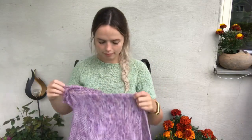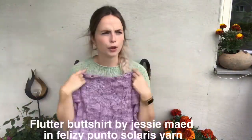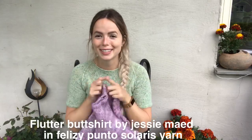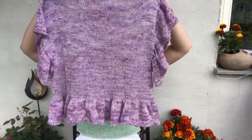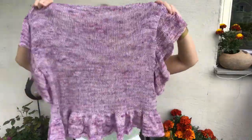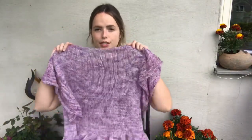So that was one finished garment, but not the only one. So last time I was knitting on this beautiful thing. This is the Flutterbutt top. Why can I never remember this? I'll put it here. By Jessie Maed Designs. She has so many beautiful designs, especially summer tops, which I'm all about in these summer months. And this was a linen and silk yarn by Felzy Punto from Spain in the color purple. And this used 2 skeins.